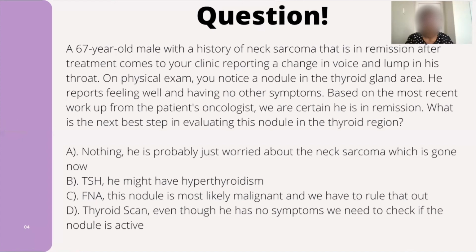Okay. So we can talk about why A, B, and D are not the best answers. We obviously don't want to do nothing. We have a patient with a history of neck cancer who's coming in with symptoms of something affecting the nerves in his neck region. We don't want to just send him home. We at least need to do something. Okay. And then B, TSH, he might have hypothyroidism.